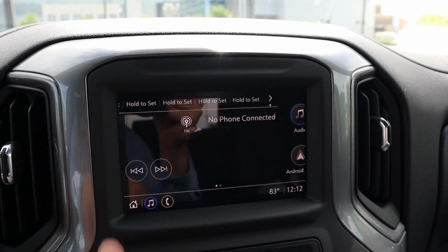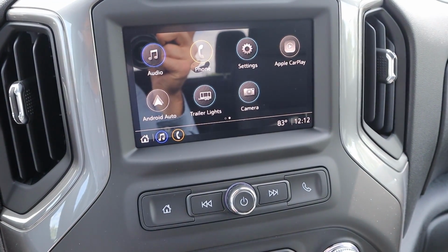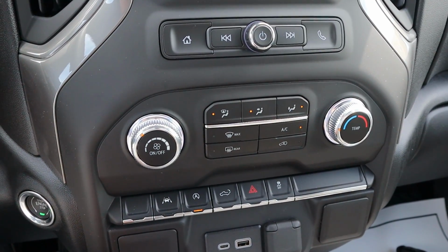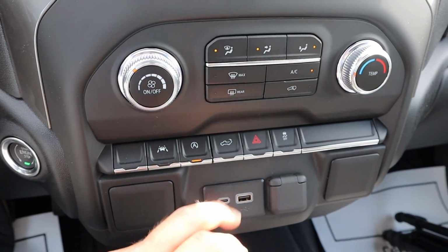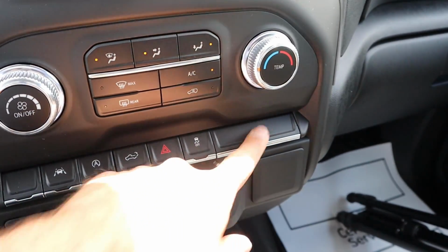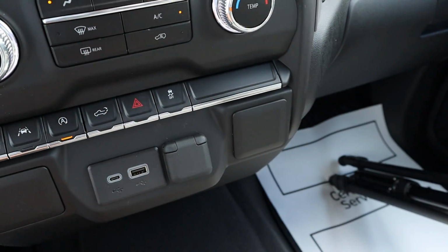We got Apple CarPlay, Android Auto, and below the screen we actually have some physical buttons, so I think that's a big plus. And then we've got our single zone climate system here, and then we've got lane departure with this truck, auto stop start. You've got your tailgate drop down, hazard light, stability control, and then a giant blink switch. And then we do have some charging action here, but that's where the outlet would normally go.